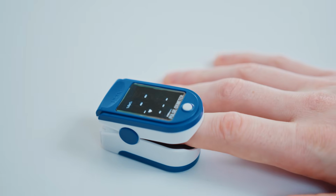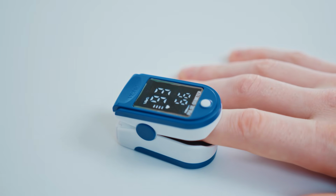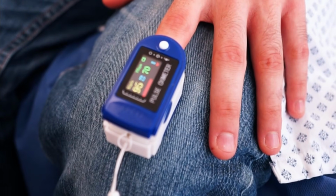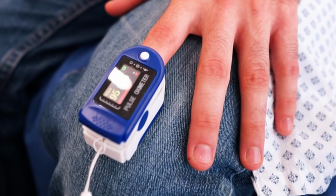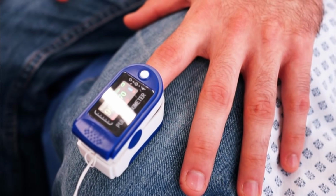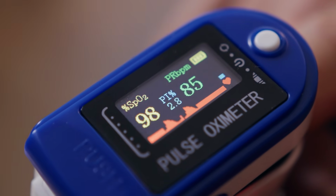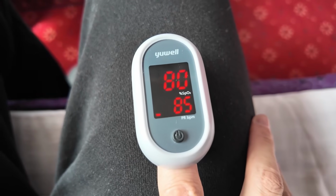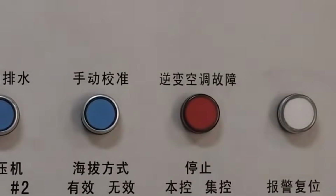A reading above 90% is generally acceptable at altitude. Below 85%, the individual oxygen tube is no longer sufficient and medical attention is needed. The attendants have seen both ends of that range enough times to recognize the signs before the numbers confirm them: the particular stillness of someone conserving energy because breathing has become effortful, the reluctance to speak.